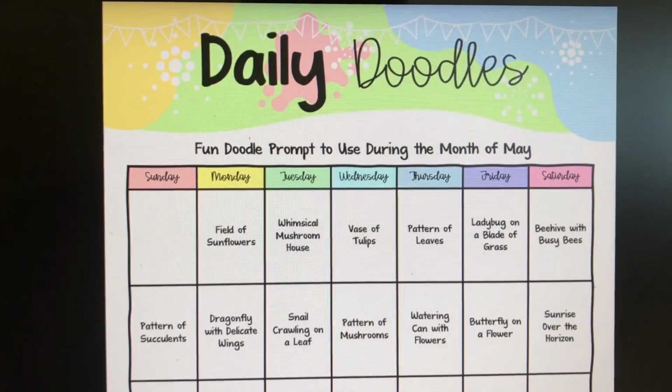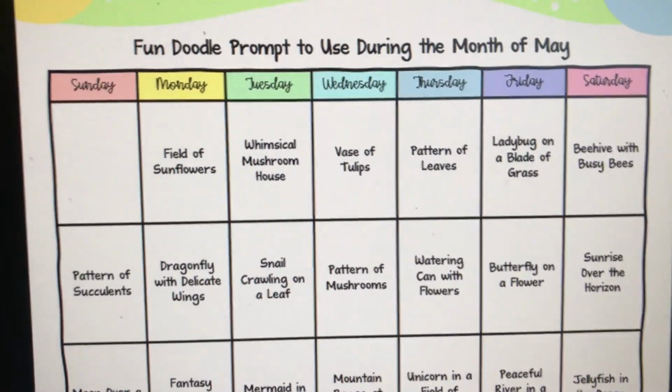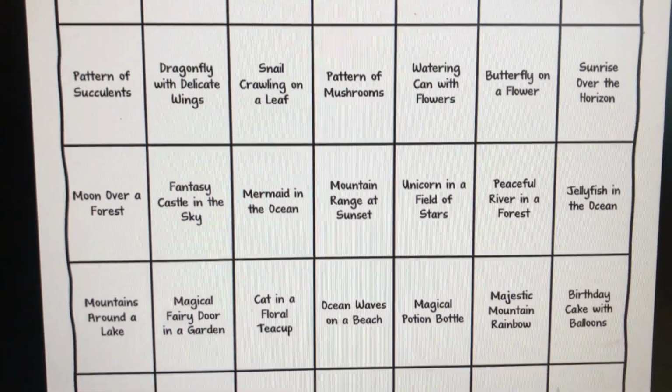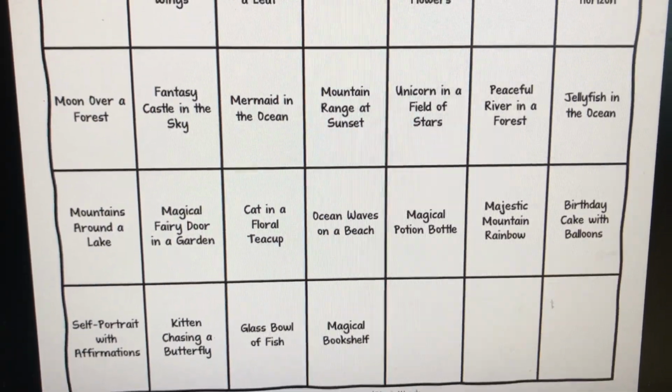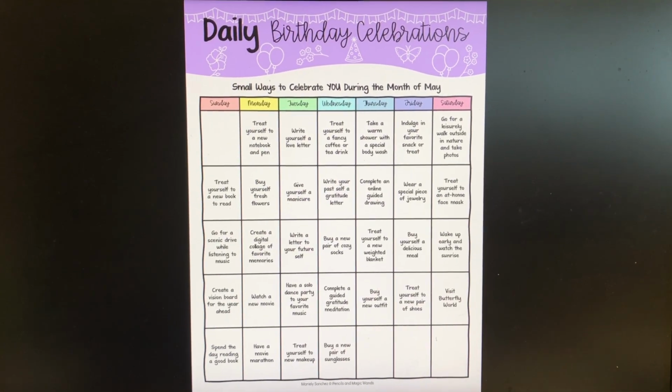And another thing that I did was a daily doodles prompt for the month of May as well. So today, I want to doodle a field of sunflowers in my sketchbook that I have at home. So those are the little prompts that I have for the month of May and my daily birthday celebrations.